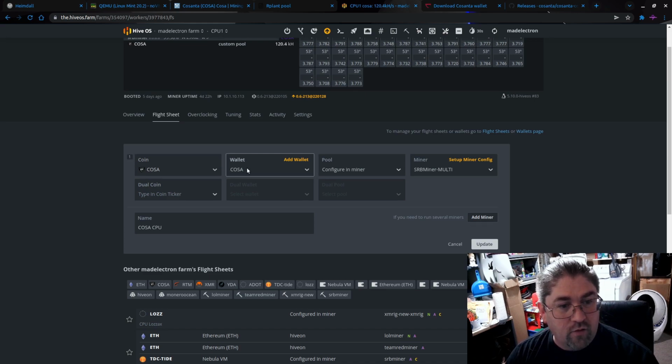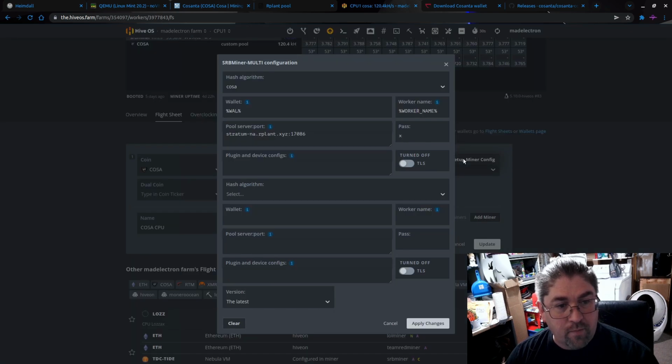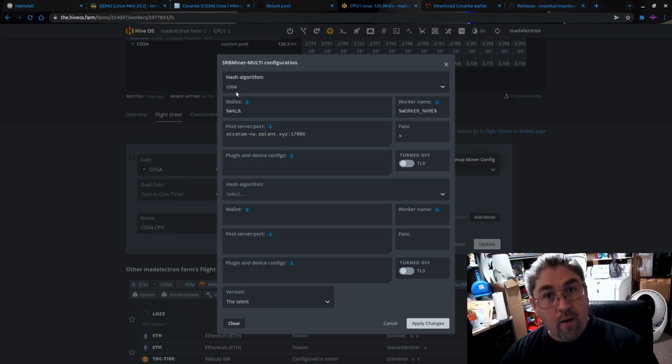My Cosa wallet itself. The pool is configured in the miner, and we use SRB Miner Multi for CPU mining. Now, if we go into Setup Miner Config here, so inside SRB Miner Multi, the setup, the hash algorithm should show up as Cosa. Now, originally, SRB Miner updated on HiveOS to support the Cosa algorithm, but HiveOS accidentally missed adding Cosa to this pull down, so we couldn't mine it on HiveOS. Thankfully, they responded very quickly when I sent them an email. Within 24 hours, they had enabled it, and now we can mine Cosa on HiveOS.